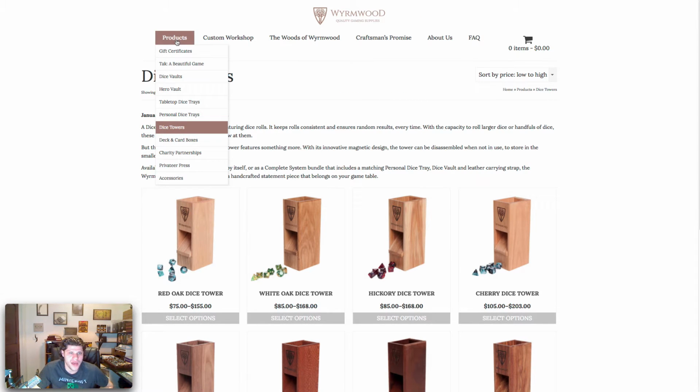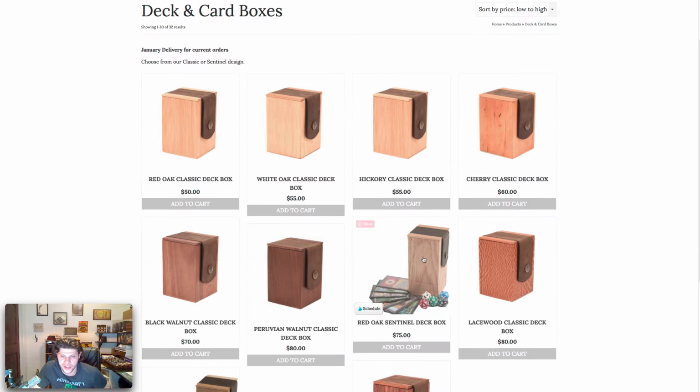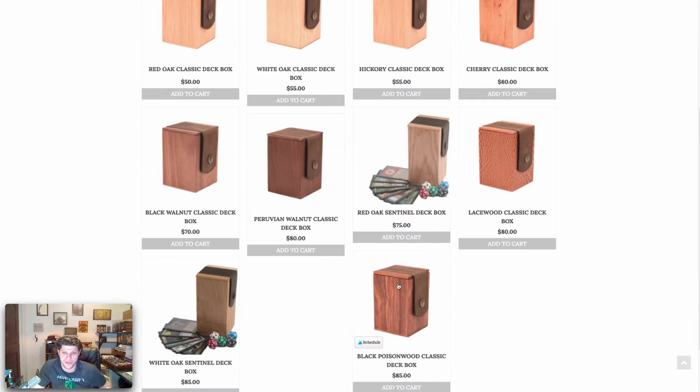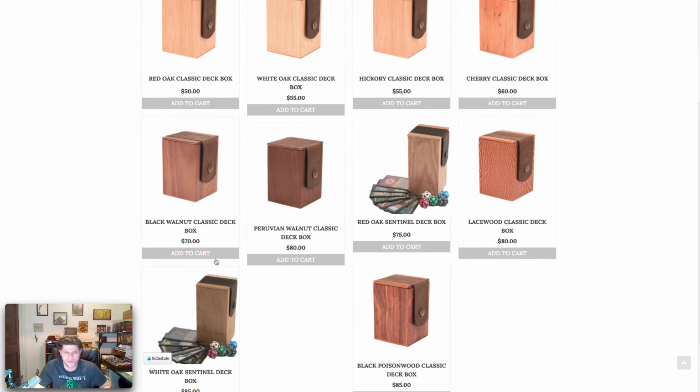They also have, where is it? They have magic card deck boxes that are really cool. Here we go. Deck and card boxes. These are really pretty. Look at these. If you're a magic player or a Pokemon player, any card games, these are fantastic. You can get these custom inscribed. I like this one a lot because you can put dice in the bottom of it.